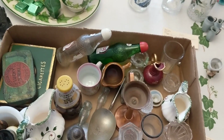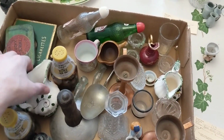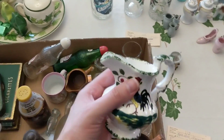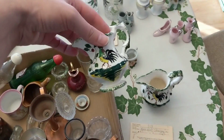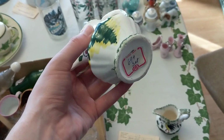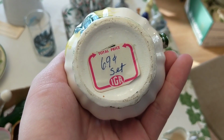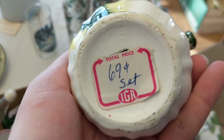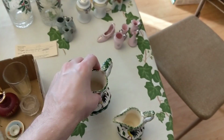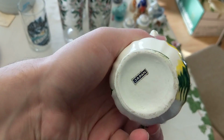Franciscan. So that's neat. And then another cool thing I found in here is this pitcher. There's a big pitcher and then there's a little pitcher. I don't understand exactly what's going on with them, but this is actually neat because it says IGA, and it is older. It's Japan. You can see the Japan sticker peeking out right on the top where it says total price. And here's the full sticker. So there it is, Japan.